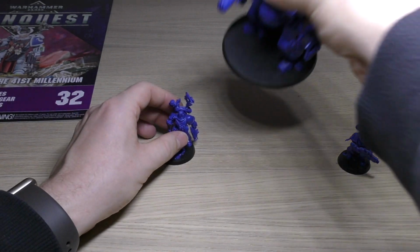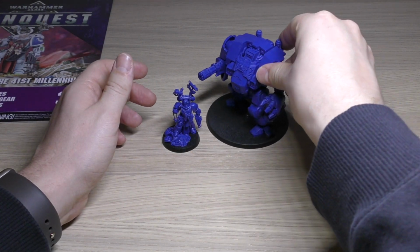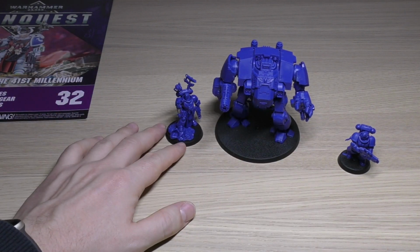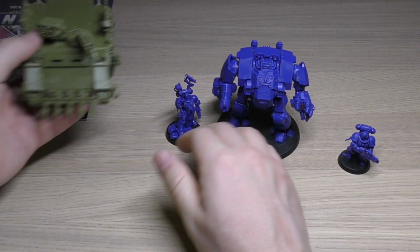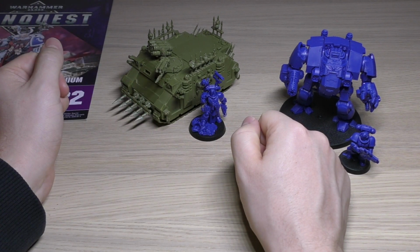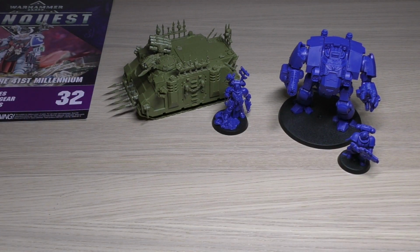Next to, I don't know why, I've just got a Redemptor Dreadnought there. Redemptor Dreadnought is one of the tallest dreadnoughts they do, so very big compared to that Apothecary. Next to a Rhino, I've got the Death Guard Rhino here. Yeah, he's pretty big next to a Rhino, to be honest. So yeah, there he is next to a Rhino. So I hope those size comparisons have helped.